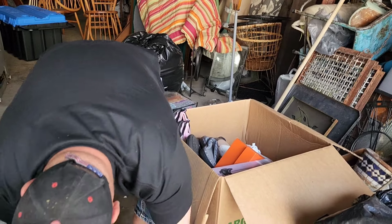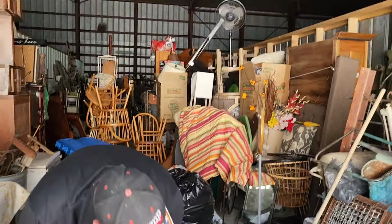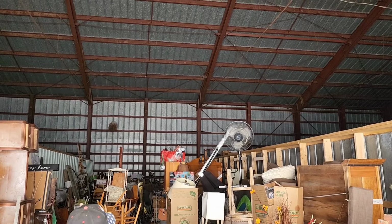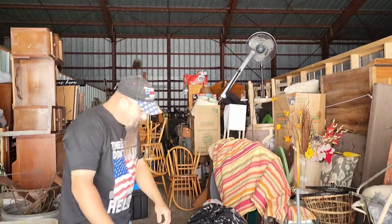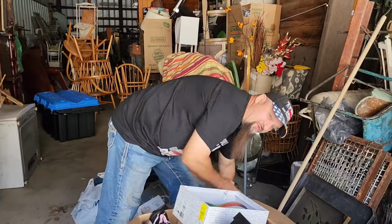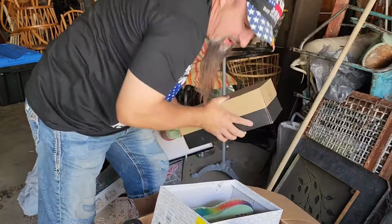Guys, look at this unit. Look back in there. Look how far we still have to go. Look at all that. I hope you guys aren't getting bored with this one. It seems to be really repetitive, but we keep finding cool stuff every time, so let's see what we can find today.